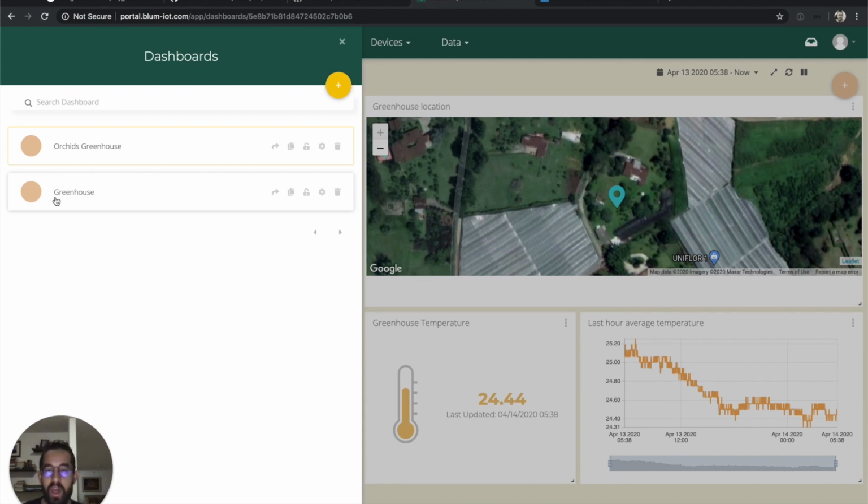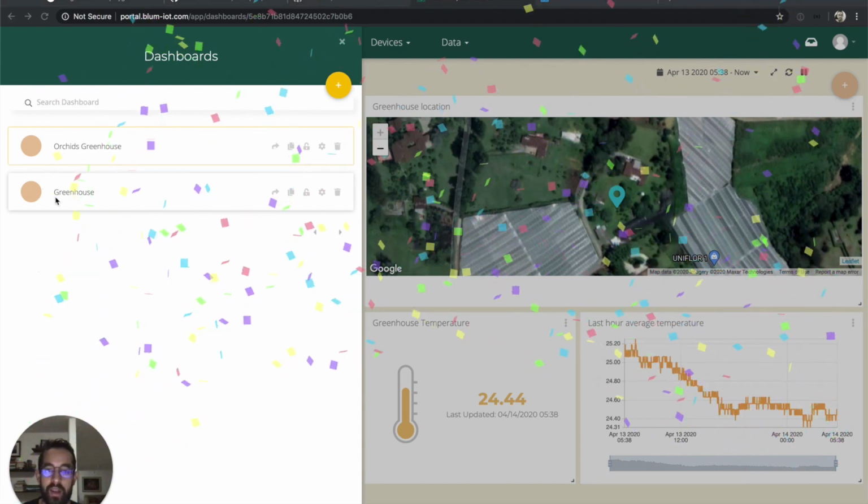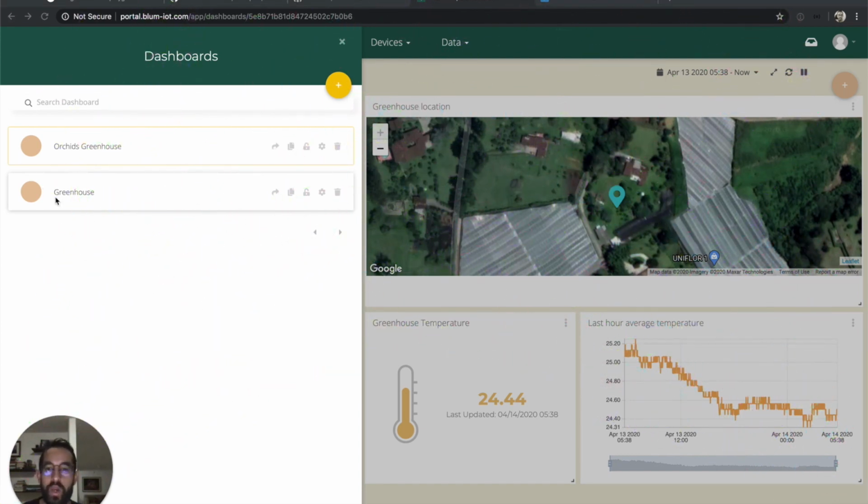So guys, up to this point, we have built the grounds of an entire IoT business using the TTI Enterprise Stack and Ubidots application builder. So to that, some confetti again, celebrating that we achieved these results.